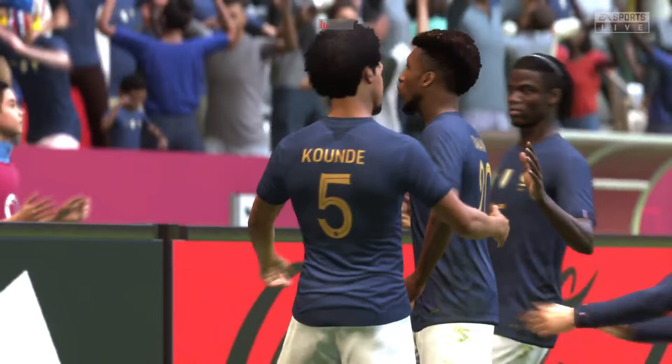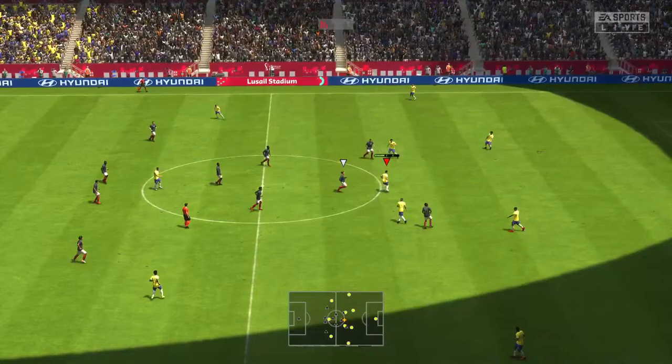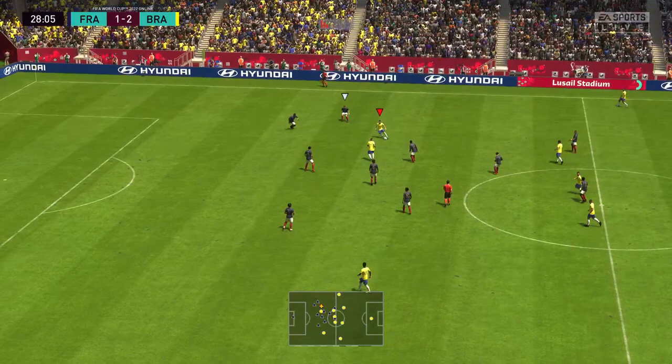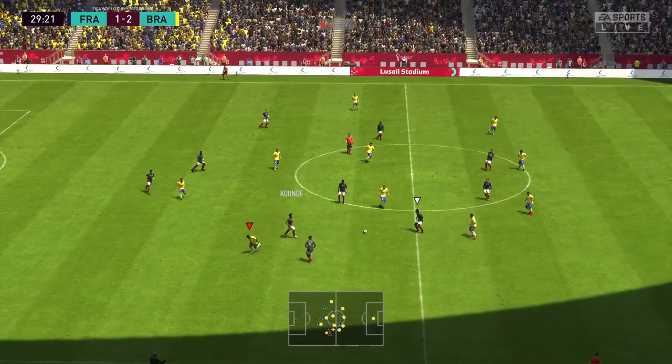Well, the initial save is a good one, as you can see, but unfortunately, it drops straight to an opponent. A bit unlucky, really. So the ball is moving once more, and I'll tell you what, France are right back in this contest now. And successfully cut out.